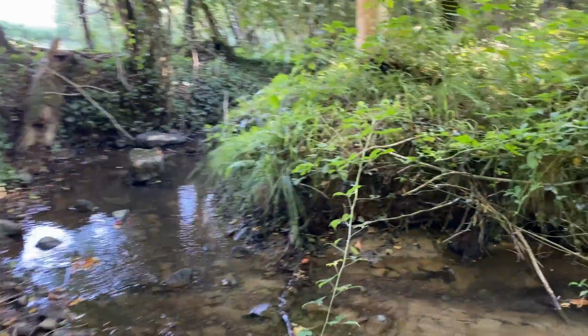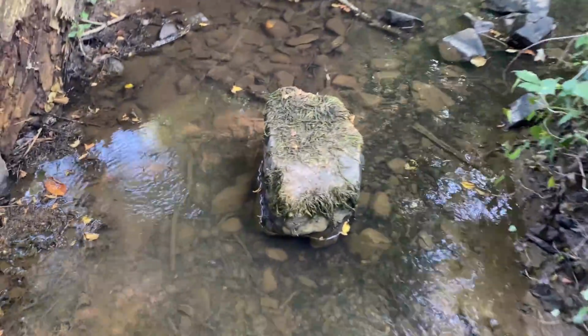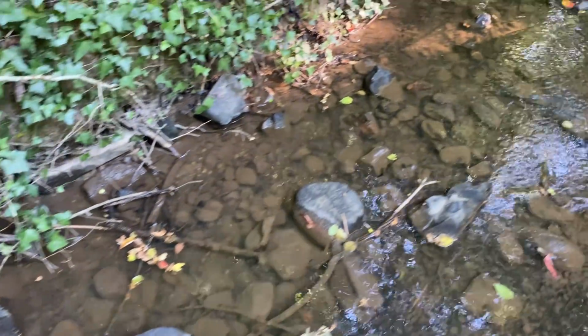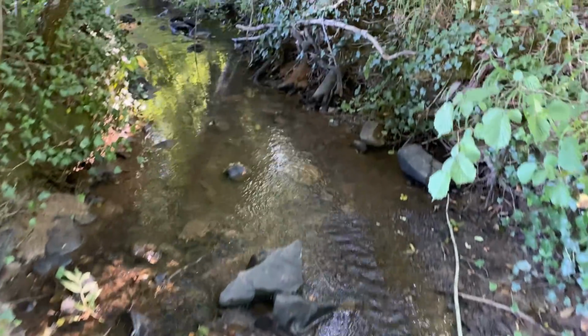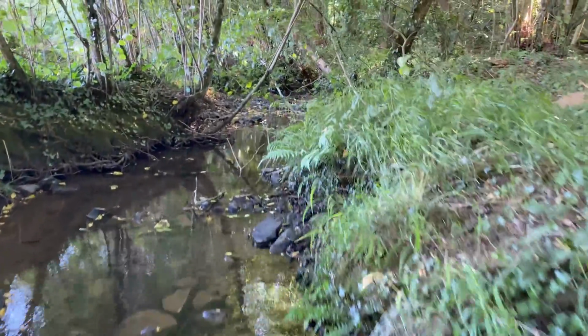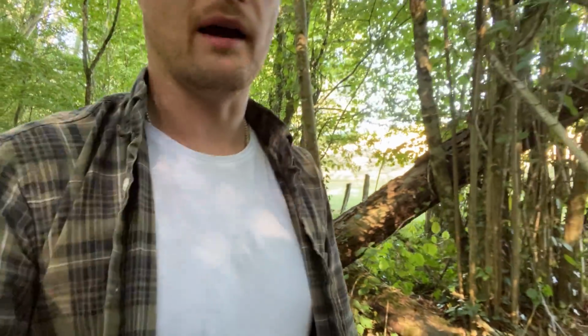It's quite a lot of obstacles. Aha. Looks like we're free now. Look at this lovely little stream. It's meandering its way through the countryside. I've got a feeling that we have reached the southeastern tip of the Chateau's estate, which kind of ends with some barbed wire.